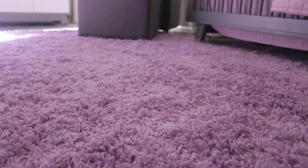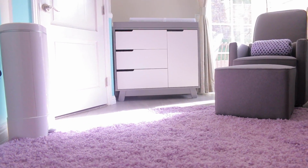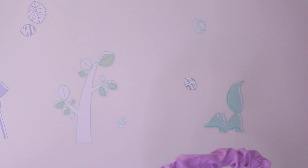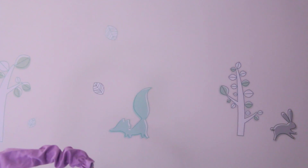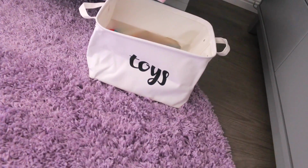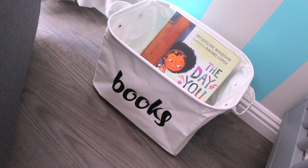I love this rug so much. Instead of doing a typical, well, I was gonna do the typical square rug. My husband was like, no, let's do a round one. It's more cute. And then yeah, we just added the wall decals. And then I fell in love with this picture. And then we have a little bucket for her toys and her books. Definitely have to get her more books.